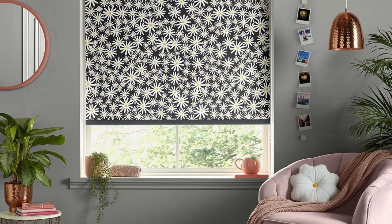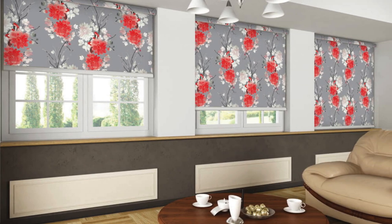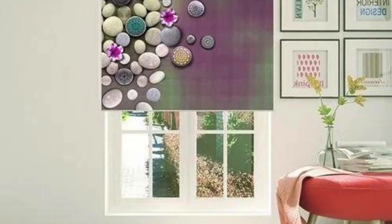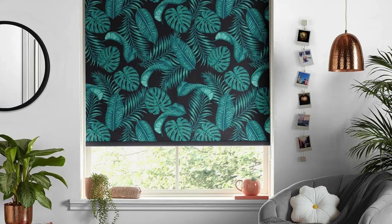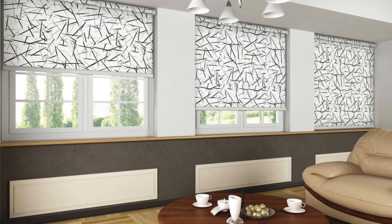Roller blinds come in a wide range of fabrics, textures, and colors, allowing individuals to customize their window coverings to complement their interior decor seamlessly. Whether you prefer blackout fabrics for complete light control in bedrooms or sheer fabrics that gently filter sunlight in living spaces, roller blinds offer a solution for every need. The clean lines and unobtrusive nature of roller blinds make them suitable for both minimalist and elaborate design schemes.